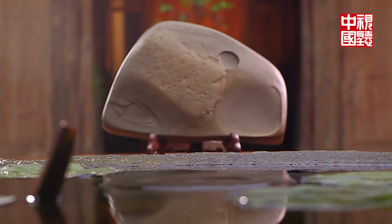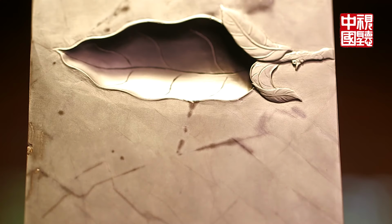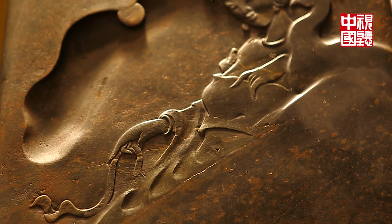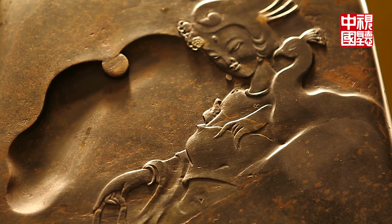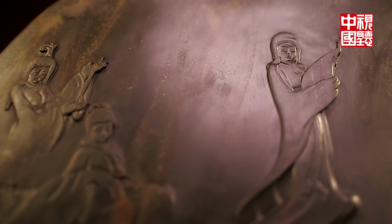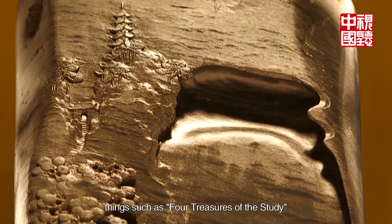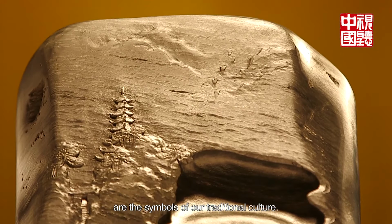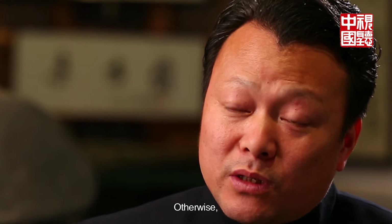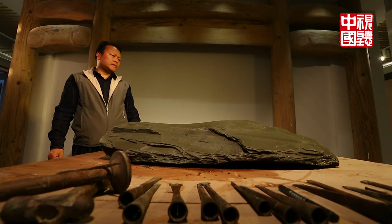It fully demonstrates the humanistic quality of Huizhou. Artists use their special insight and precise technique to endow stones with brand new artistic life and present the symbol of traditional Chinese culture.